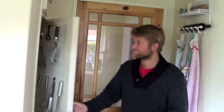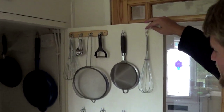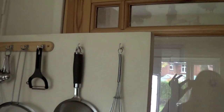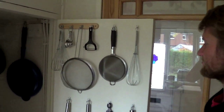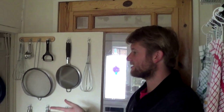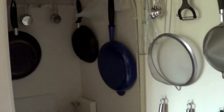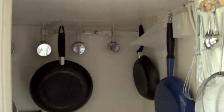So if you can come here, as you can see, we just put up hooks in this door, and so we can hang a lot of our kitchen utensils there, which takes away a lot of the questions, where are we going to find the space to put all this stuff. So hanging is something we really like to do to save space. And inside you'll see that all our pans are also just hanging there, a few other things, and we just try to be as organized as we can with our space, really.